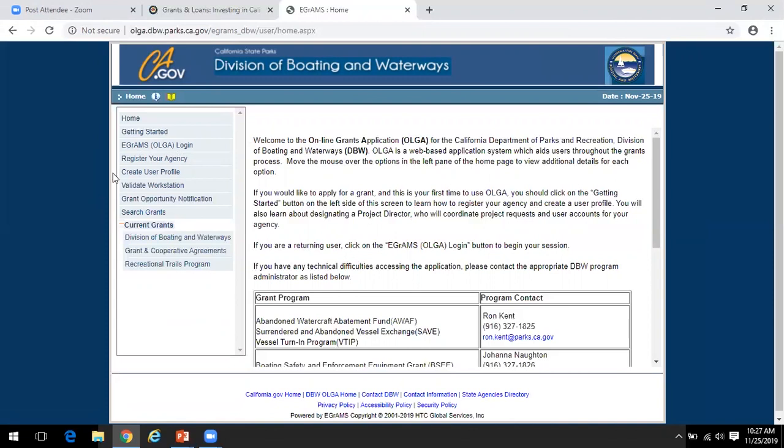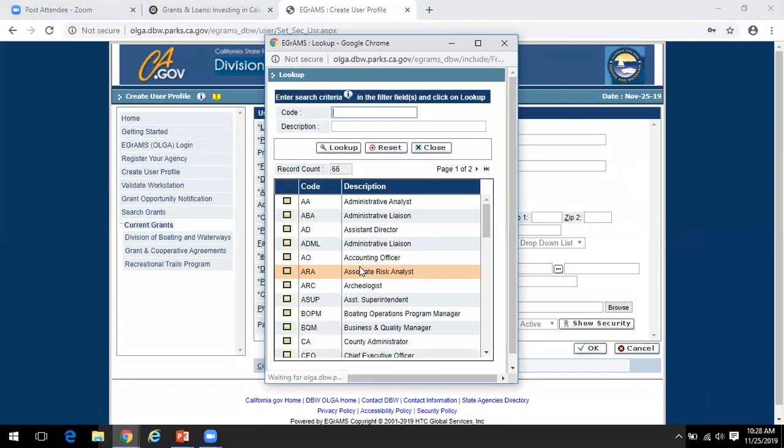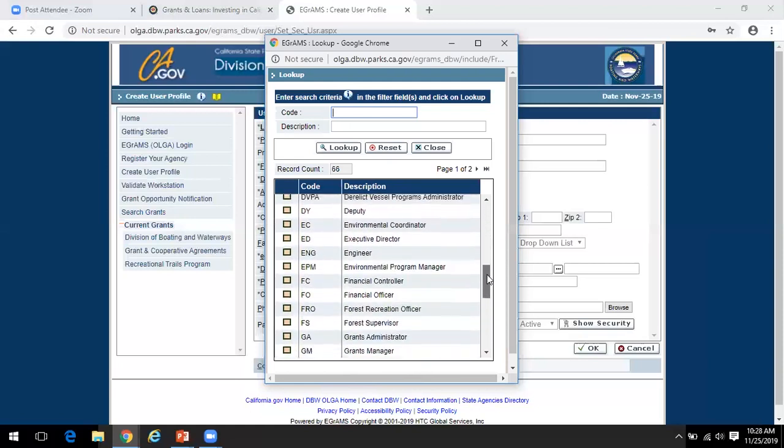Okay, for creating a user profile, you will select the Create User Profile link in the Olga menu on the left. Complete the information requested in this window, and it is a good idea to write down your login name and password and keep it somewhere you can locate it later. We're going to point out a couple of things on this page that are critical. At the designation title field, you will click the lookup menu, and here simply select a title that best fits your position.